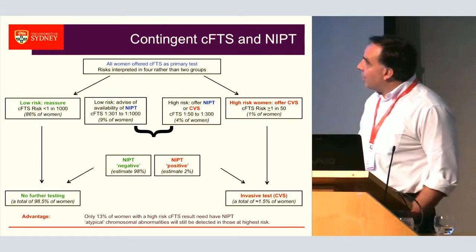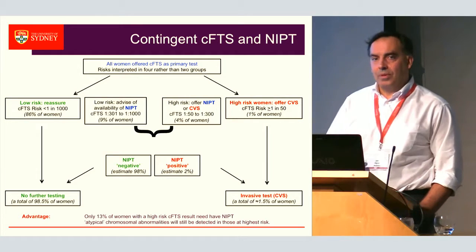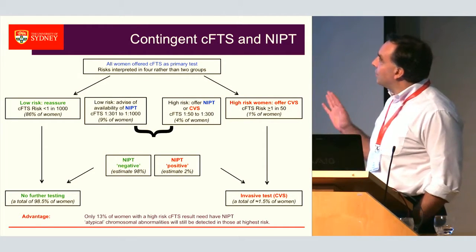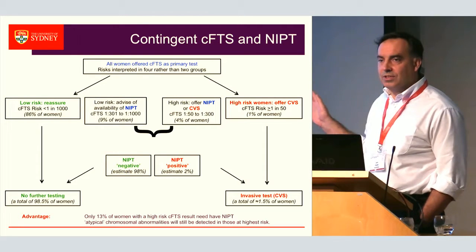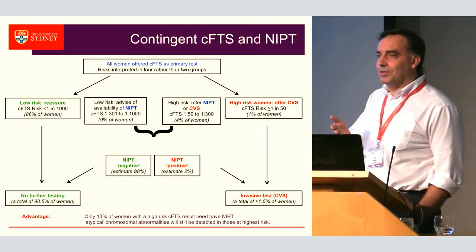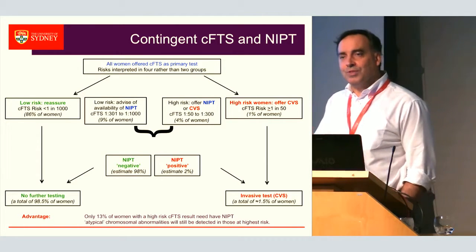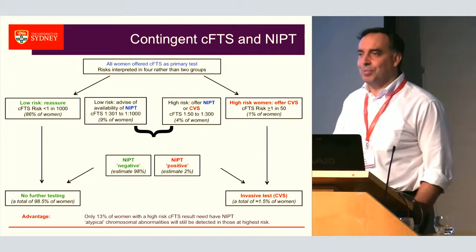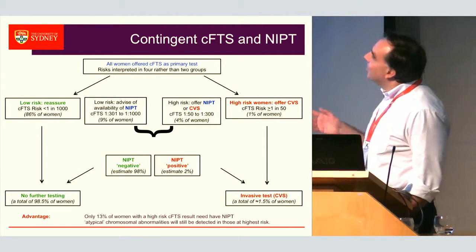So from a cell-free DNA perspective, we run a contingent model at the moment. So we have cutoffs of above 1 in 50 where everybody gets a CVS and an array. For the English audience, I'm quite surprised that you've decided not to diagnose half the chromosomal abnormalities that you might see prenatally, but there you go.